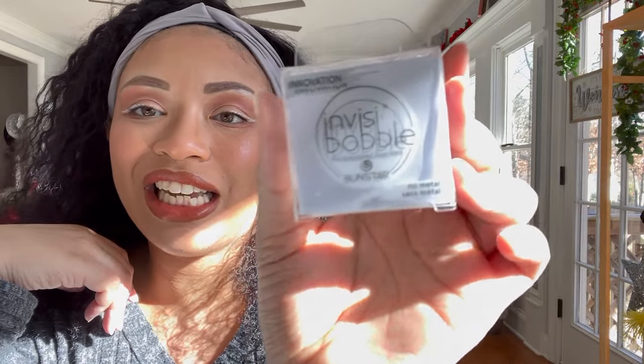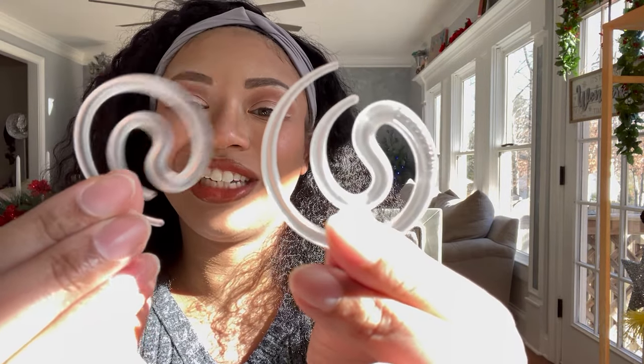Next are these Invisibobbles. These aren't the actual hair tie things. This is something for making a bun. It looks so funny. Look at these, they look like little gauge earrings. I won't be using these on my hair.